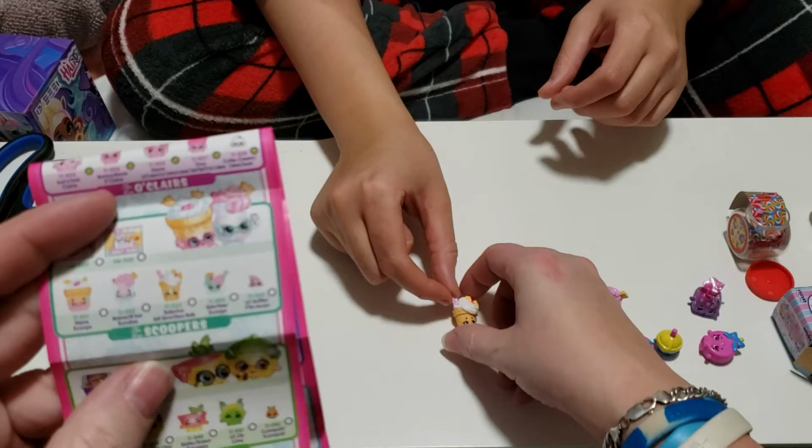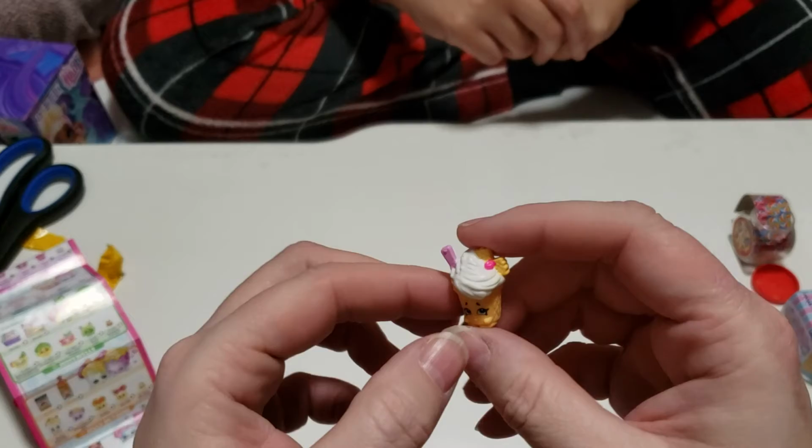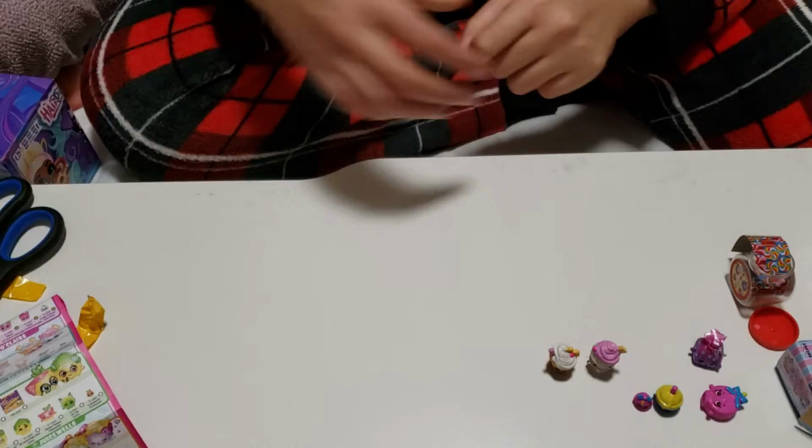Oh my, look at this one. Look at that. She got two wafers in her hair. And this one's called Sabrina Soft Serve. Sabrina Soft Serve. I love soft serve ice cream. And her little spoon right there. Eat her right up. That's a cute little set. All right, what's next?